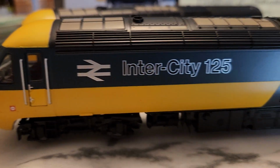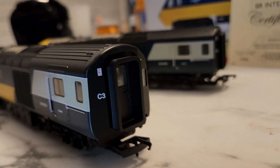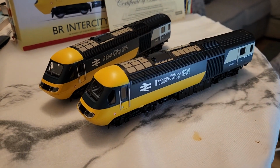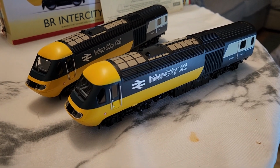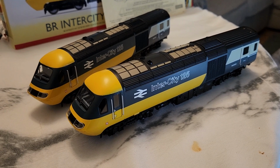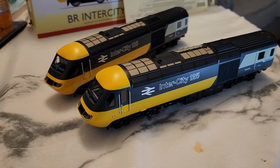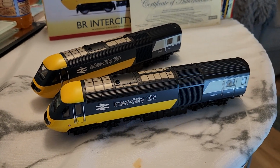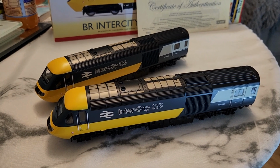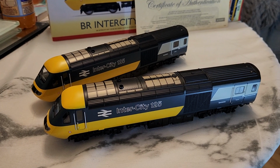As you can see, this model is absolutely amazing. We will be reviewing these power cars again when we eventually find someone that will be interested in renumbering them and weathering them for us. So here's from me, the Intercity 125. My opinion, the best thing to ever grace the rail network, and by far one of my favourite liveries for this to wear.